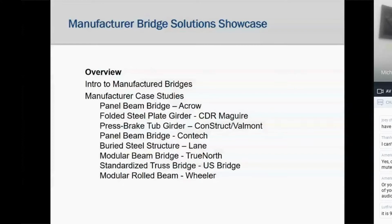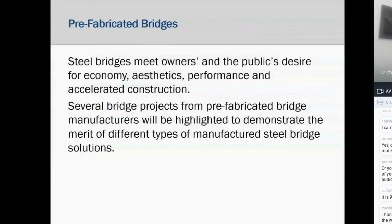The case studies we will discuss are from manufacturing firms that are members of the Short Span Steel Bridge Alliance. These firms design, fabricate, and deliver many styles of steel bridges, and this is just a sample of the varieties that they produce. You may get more information about any of these firms through an internet search or from the Alliance website, shortspansteelbridges.org. We will look at several different types of steel bridges from these different manufacturing firms, and we'll do it in alphabetical order based on the firm name. In the first webinar, we saw that steel bridges meet owners' and public's desire for economy, aesthetics, performance, and accelerated construction. In this webinar, several bridge projects from prefabricated bridge manufacturers will be highlighted to demonstrate the merit of different types of manufactured steel bridge solutions.